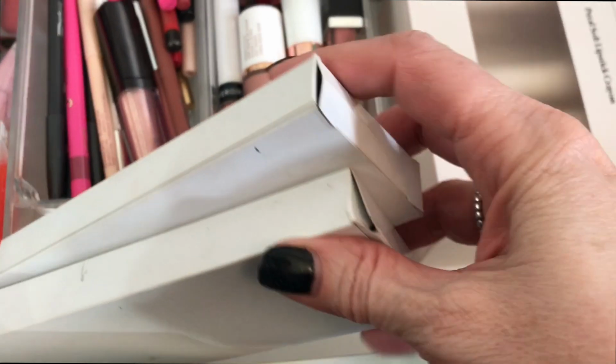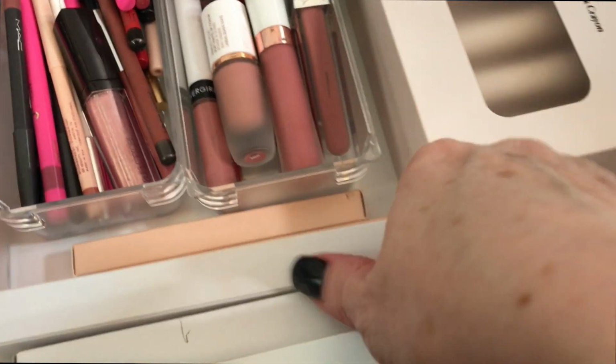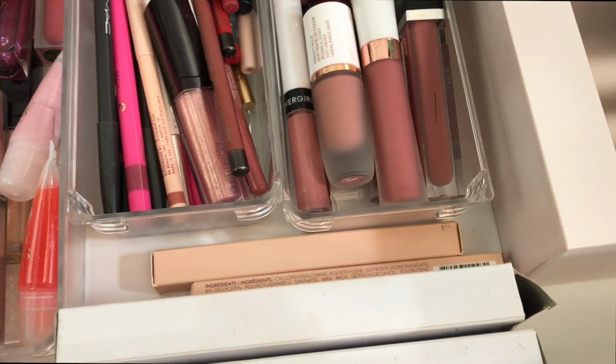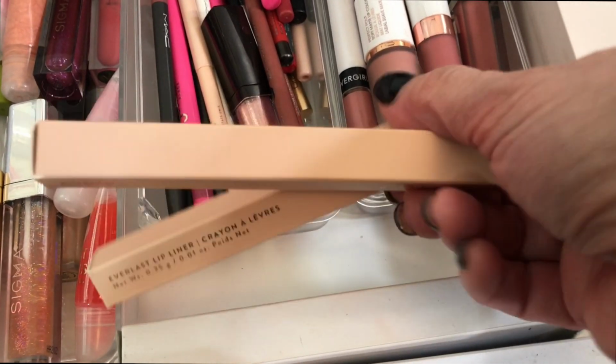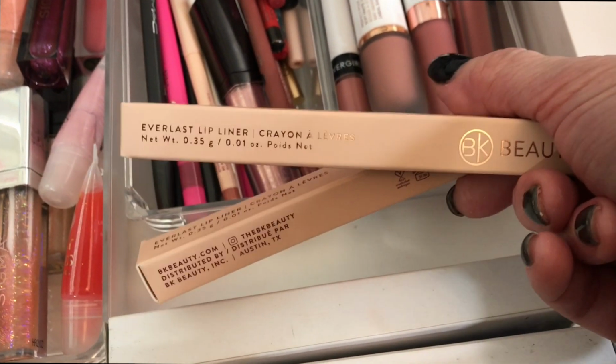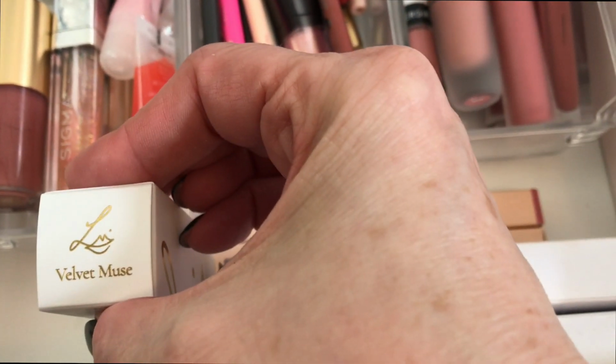These here, no judgment, okay? These are backups of the Juvia's Place liners that I love, which you'll see in a little bit. Those are staying in the drawer. These are two backups of my favorite lip liners, which are by BK Beauty. It's a backup of Lisa Eldridge. What is it? Muse. Velvet Muse.